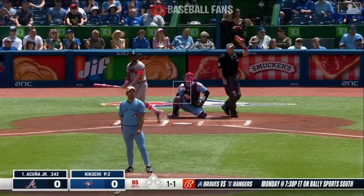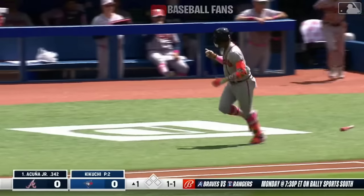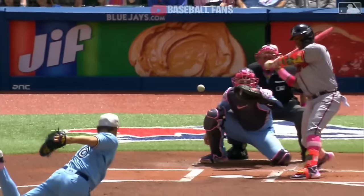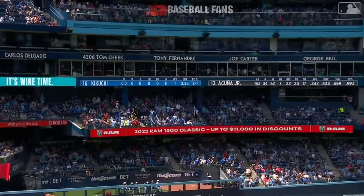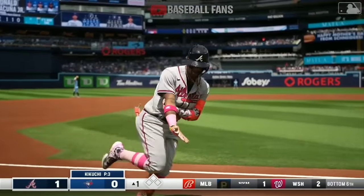Acuna greets him rudely. That ball is gone. Second deck, and just like that. Well, Ronald has hit a lot of long homers this year and in his career. Add that one to the legend.